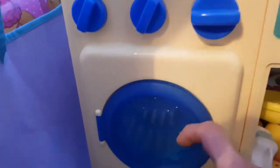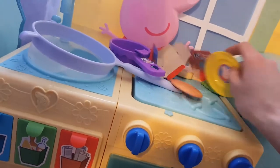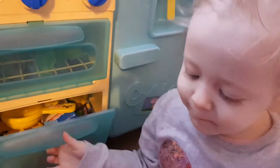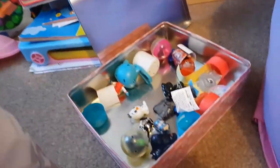Little washing machine? No washing in there. Wow, look at that. Your little plate. What's that? Tomato. It's a red tomato. Charlotte, look at me. Tomato. Tomato. Well done. What else was in the box? Toys. What else was in here?